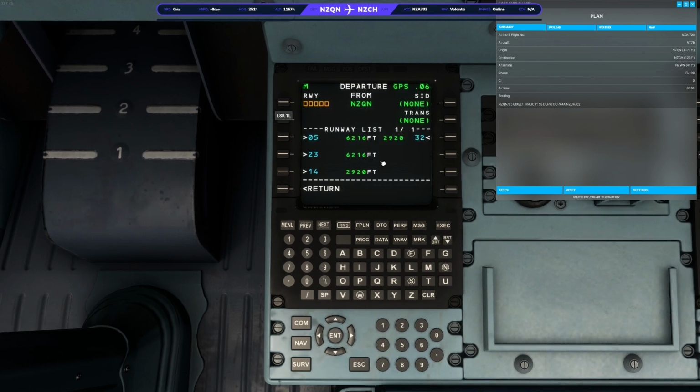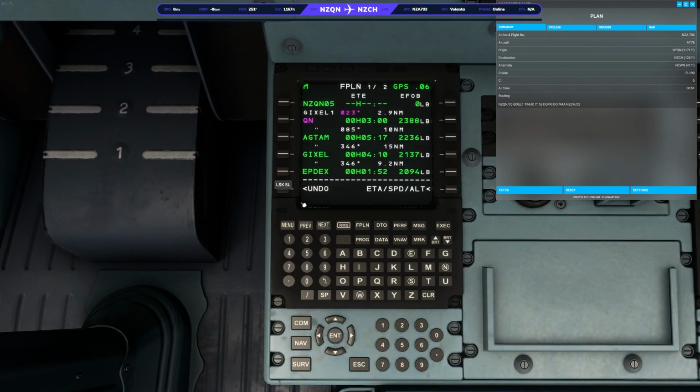Okay, so we come in here. We choose our runway. We're off of runway 05. The Gixley 1 departure. Transition to Timjo. And then execute that. So now we've got our departure in, and I'm not going to mess more with this until we get to cruising altitude, then we'll put on our arrival.